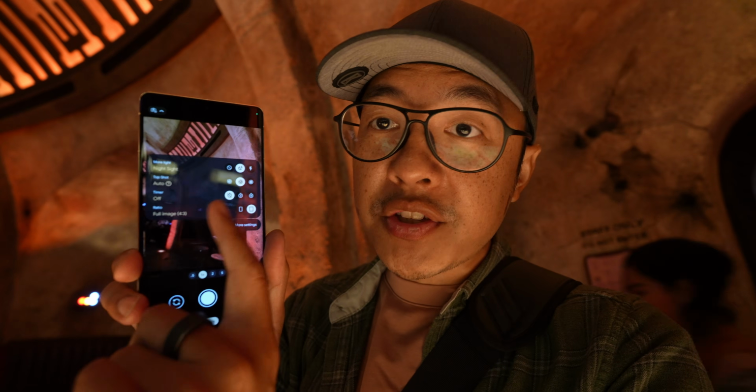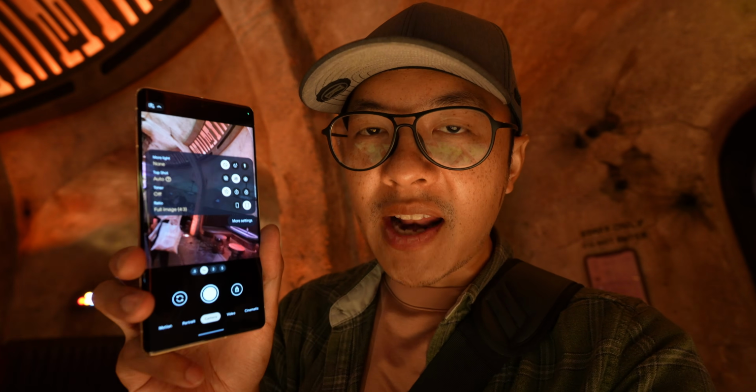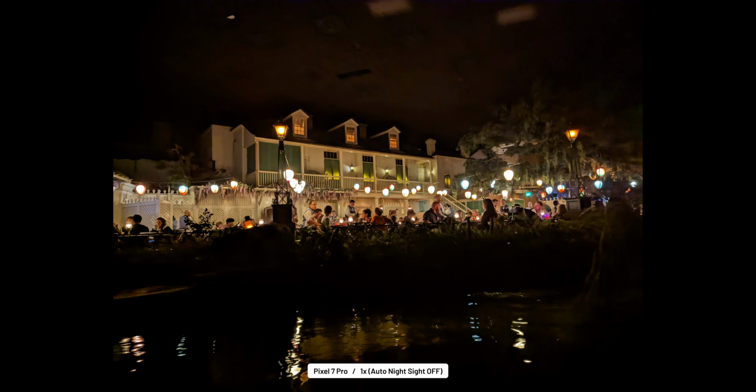The thing I ended up having to do is go into the menu right here and turn off that automatic Night Sight. I had to do that more often, and it led to more accurate depictions of the scene, which were still looking really good, because in the Google Photos app, that processing was still happening and it was still allowing for the photo to get enhanced in at least some way.